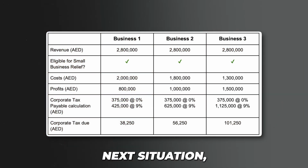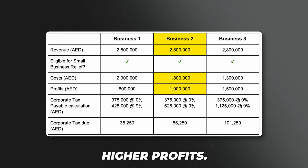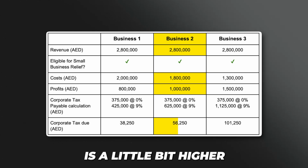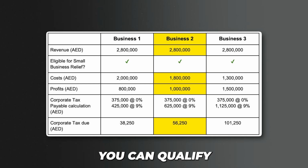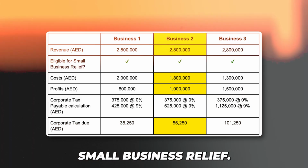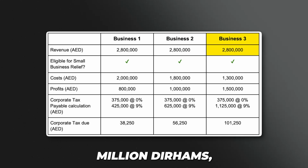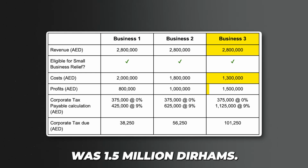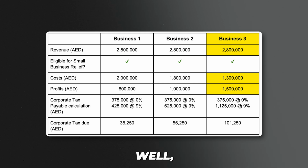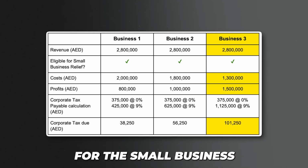Now in the next situation, let's say you made the same revenue, you had lower costs, which means you had higher profits. Well, your corporate tax due is a little bit higher at 56,250 dirhams, but again, you can qualify for this small business relief. And for the last situation, let's say your revenue was the exact same at 2.8 million dirhams, but your costs were even lower at 1.3, meaning that your profits was 1.5 million dirhams. Well, your corporate tax to be paid is 101,250 dirhams. But again, you can qualify for the small business relief and pay 0.